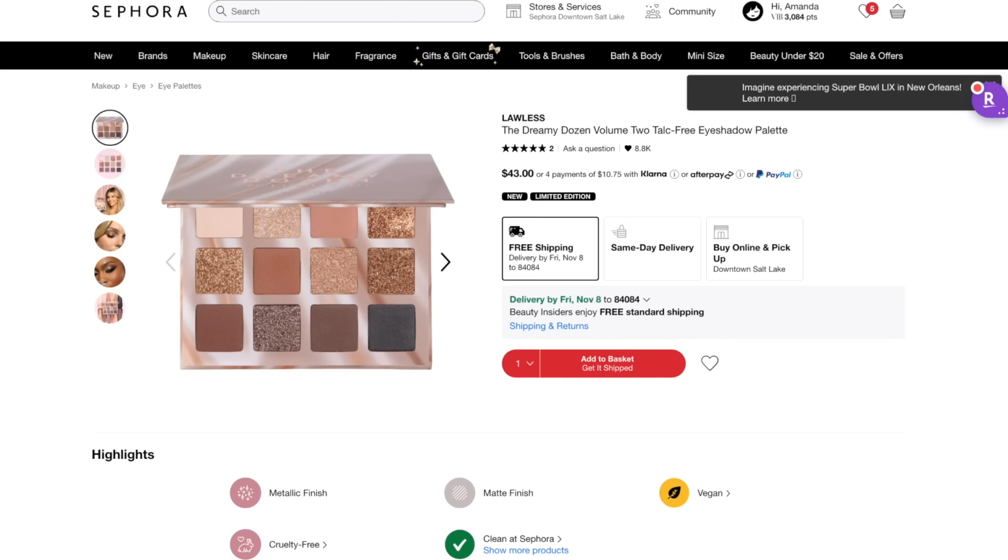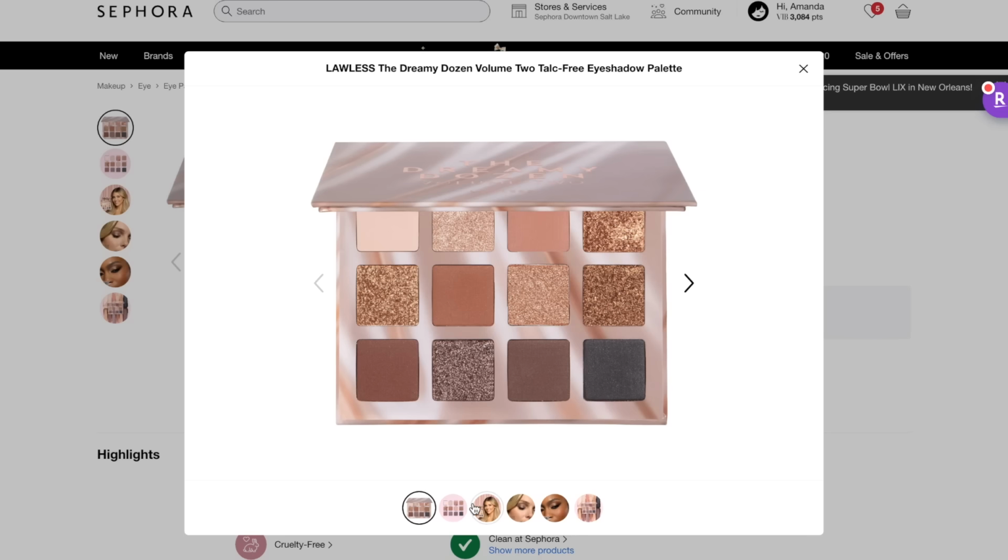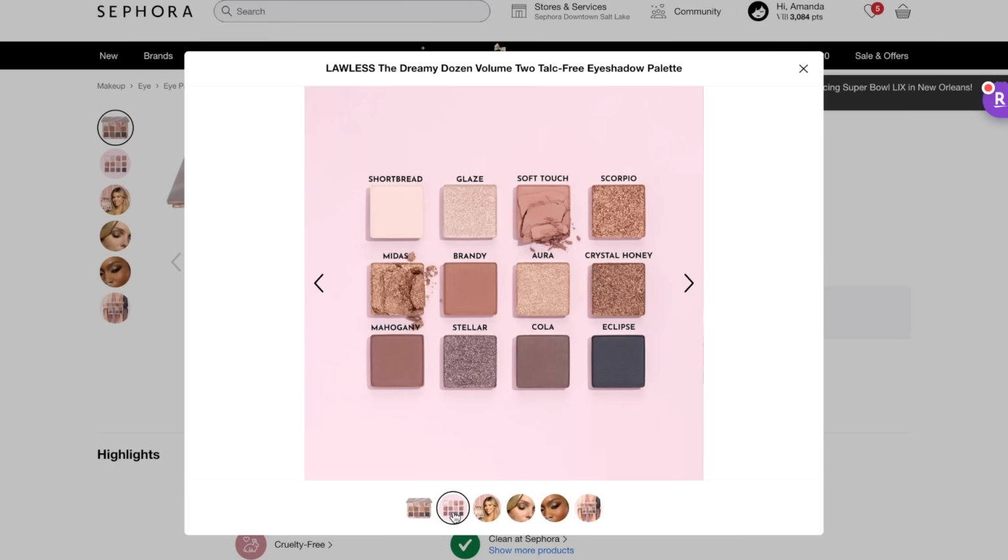So there's been a couple eyeshadow palettes that I've been back and forth on. Should I pick them up during the sale? I love the original Dreamy Dozen palette. I think it's amazing. This one actually doesn't look that different as far as color story from the original. I'm sure that it's somewhat different. You do get a lot more shimmers in this one. I think that original Dreamy Dozen only had 2 or 3 shimmers in it. They were mostly mattes. This one you get quite a few more.